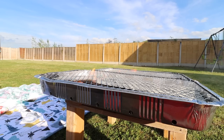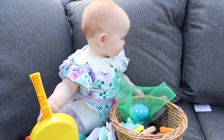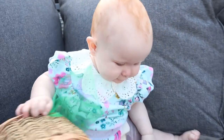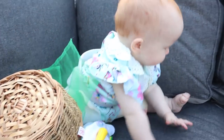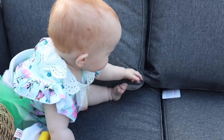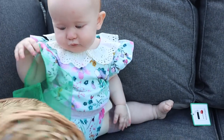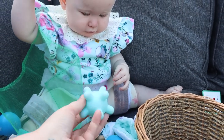Mila! What beauty! She's got all of these toys here, but all she wants is to get that tag under there. All she wants is the tag. Mila! Look at all these toys!